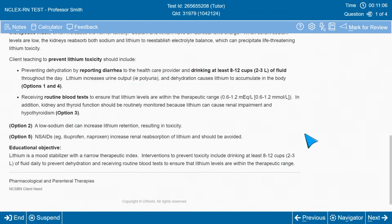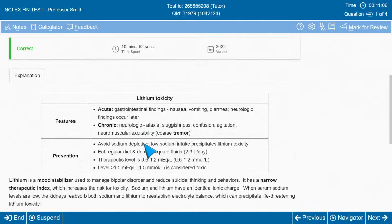Awesome. Just a reminder for you guys, right down here is going to be that NCSBN client need. We've talked about the test plan, which is the blueprint that the NCSBN creates for the NCLEX. That's who makes the test. This is where in those subjects the question falls, and that'll help you in your studying to get into those specific areas. And then with UWorld here, we've got our educational objective, which is our nice little summary. And of course, we always have tables and everything for you.